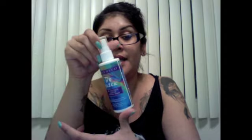I also had a sample of the De-Slick in the tube, and that is another amazing product, but I don't have a full bottle, so I'm not going to hype that up too much. But the sample that I got, I was very impressed, so I'm definitely going to go buy one of those, and maybe that'll be in my favorites for February. I don't know. So, again, the Urban Decay De-Slick Setting Spray.